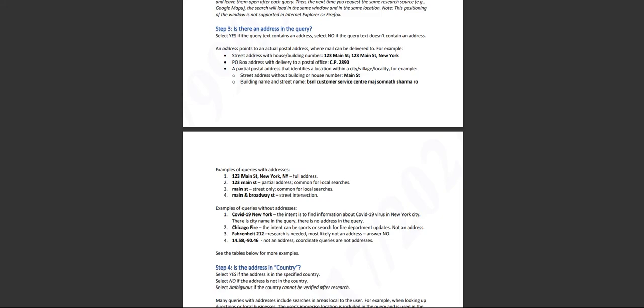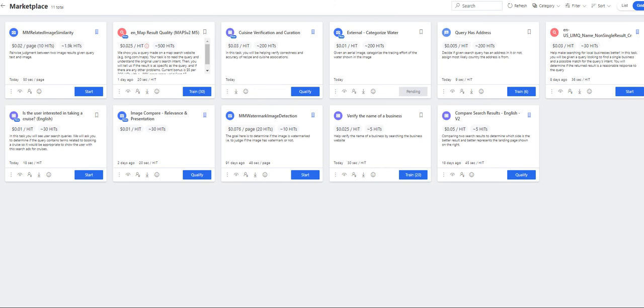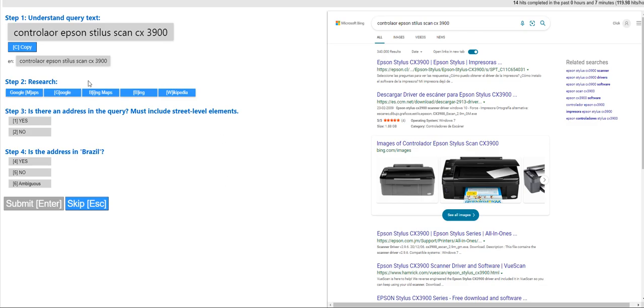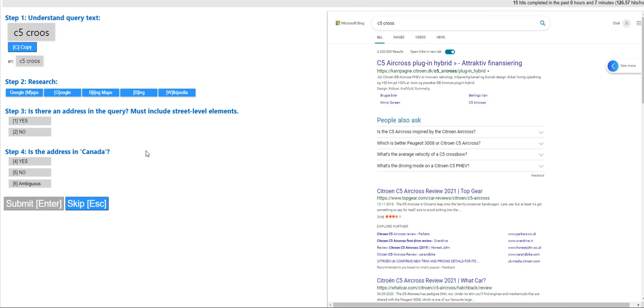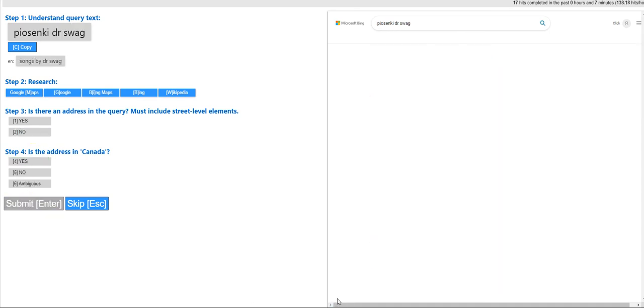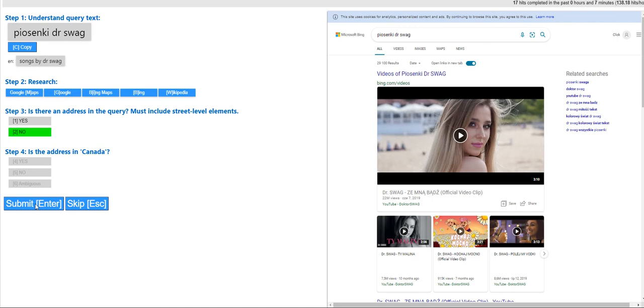Let me go back to the HIT and see how many trainings we need to complete before we can take the qualification. Okay, 6 more HITs before qualification. Definitely a no here. Again, the name of the HIT is Query Has Address. I found this in ONEFORMA. I don't see it in ClickWorker. For this one, it's a no. To work shit, definitely no. Songs by Dr. Swag, no.